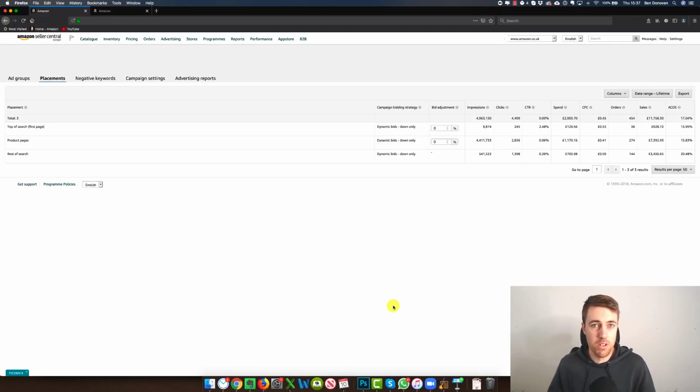All right, so many of you by now, I'm sure, would have seen the ability to change where your ad is actually placed within automatic campaigns. So this is automatic targeted campaigns over manual campaigns, and you've now got the ability to adjust your bid for where you want your ad to show. So you've got top of search, product pages, and rest of search.